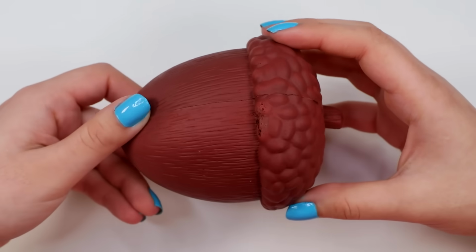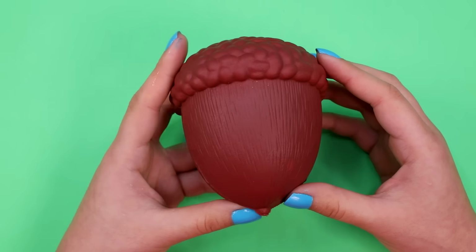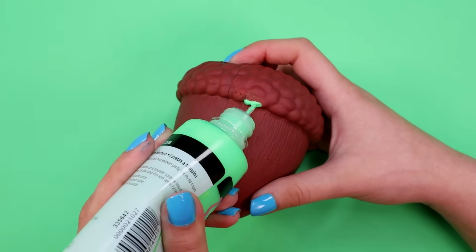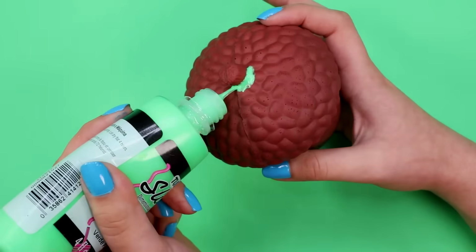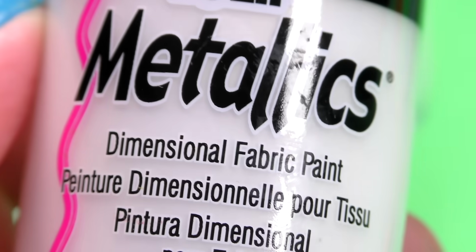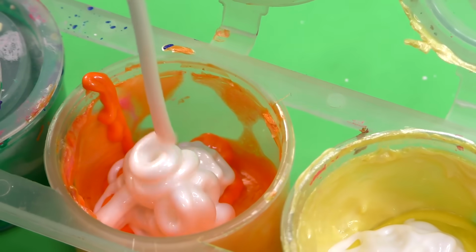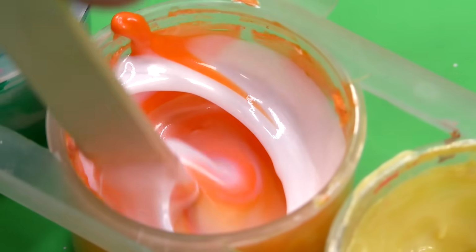Even though I haven't used this much, it's already gotten quite a few little holes. Let's get to work on this. We're sanding, we're repairing. I reinforced a little stem there just in case, and we're applying a base coat. Beautiful. Now I'm going metallic. Oh, yes. It's been a while since I brought out my metallics, and I've missed you guys.